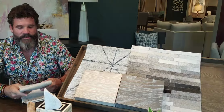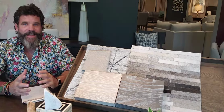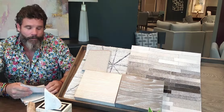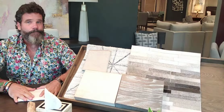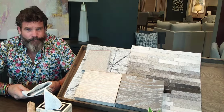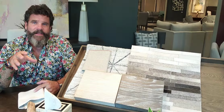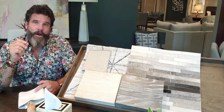So these fabrics I'm showing you, this is straw from our Revolution collection of fabric. It almost has a linen feel to it, but the great thing about it is it's recycled plastic bottles, which is one, good for the environment, but two, it's made out of polypropylene. It is a petroleum-based fabric, but the thing about this is you can clean it in such a great way.